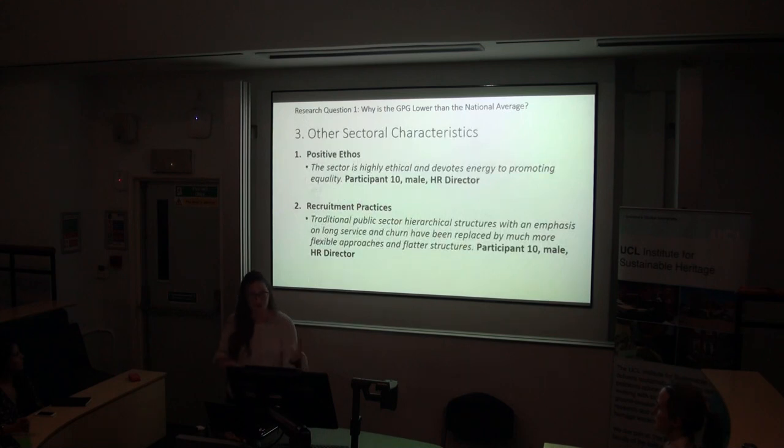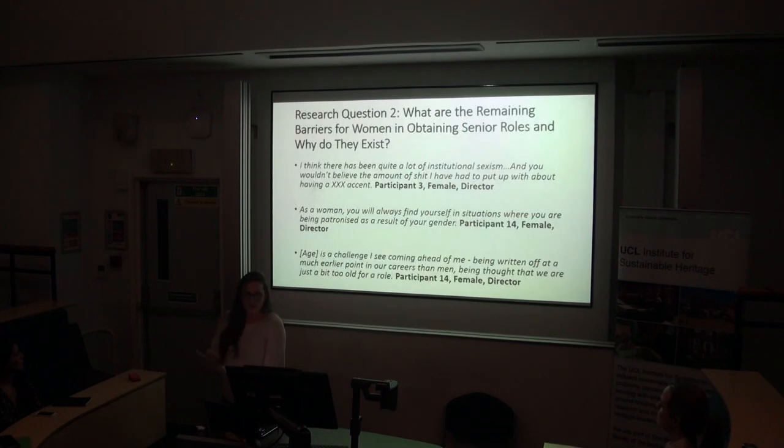Right. And there were other sectoral characteristics as well. So positive ethos, ethicality and changing recruitment practices also helped to reduce the bias in the sector and address gender inequality. So this is some of the positive, some of the negative stuff of why we've got a lower gap. But there's also still a gap. So why is that gap still there, and what specifics the heritage sector about that?